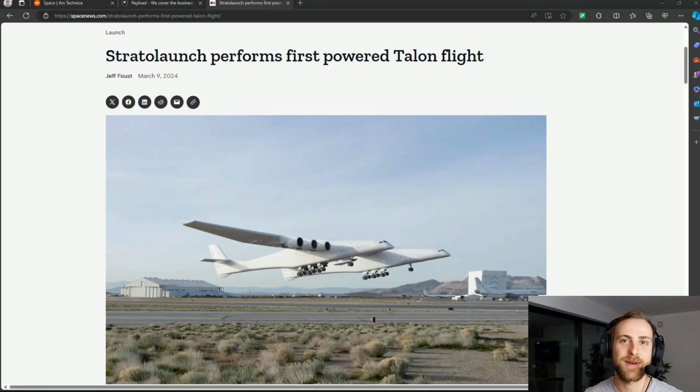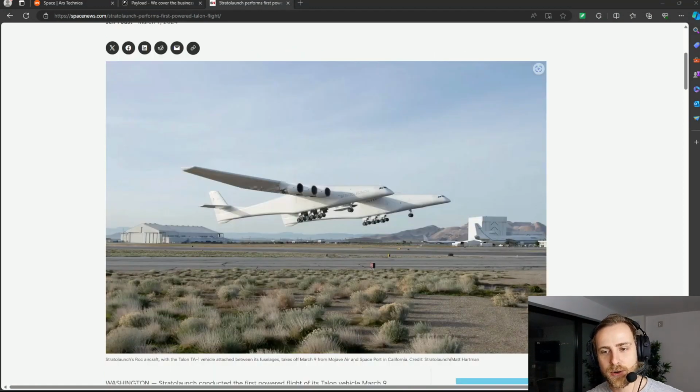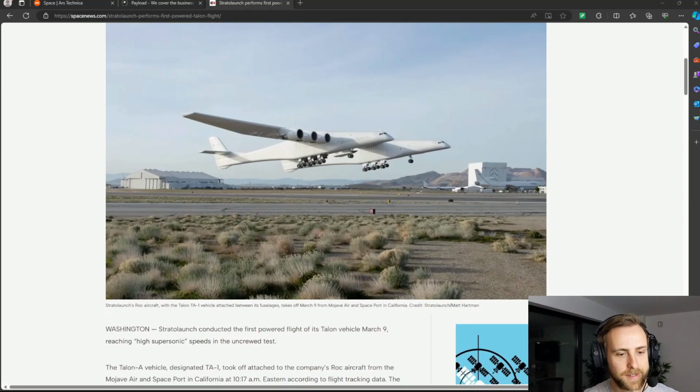Today we're going to talk about the Stratolaunch performing its first powered Talon flight. We have the large outer vehicle, which contains a smaller rocket-powered vehicle that we're going to get into down below. So what is this? This is the Roc aircraft with the Talon TA-1 vehicle attached between its fuselages. This took off March 9th from the Mojave Air and Spaceport in California.